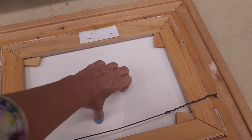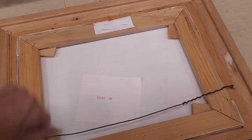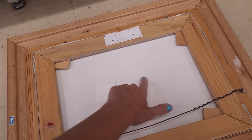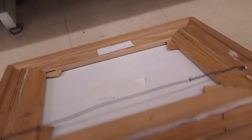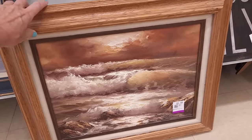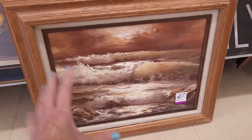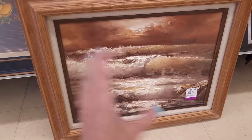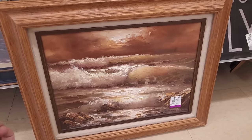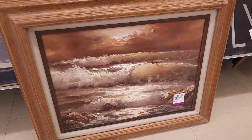Oh, we got on the back here. That's just something to do with the canvas itself. So there's not a lot of discoloration, so it's not that old. The frame is just a made in Mexico frame. It could be 90s, 2000s. When I say old, I'm talking 50s and earlier to really start getting that discoloration. You know, I like it, but again, I'm gonna be a little pickier today and I'm gonna leave it.